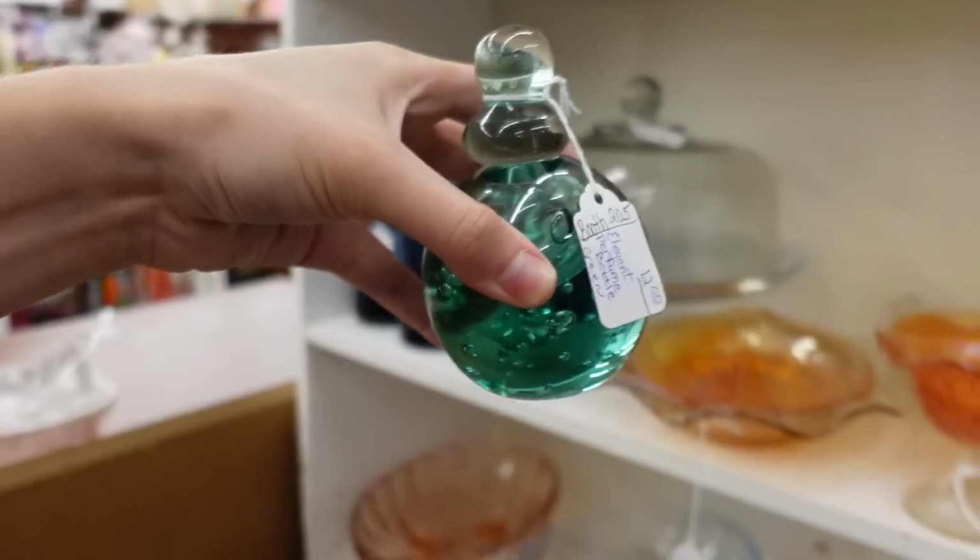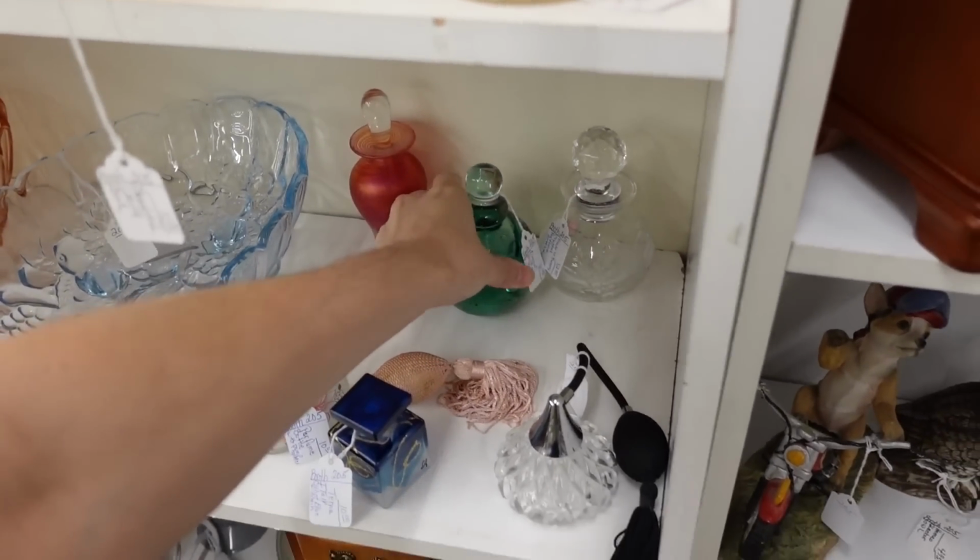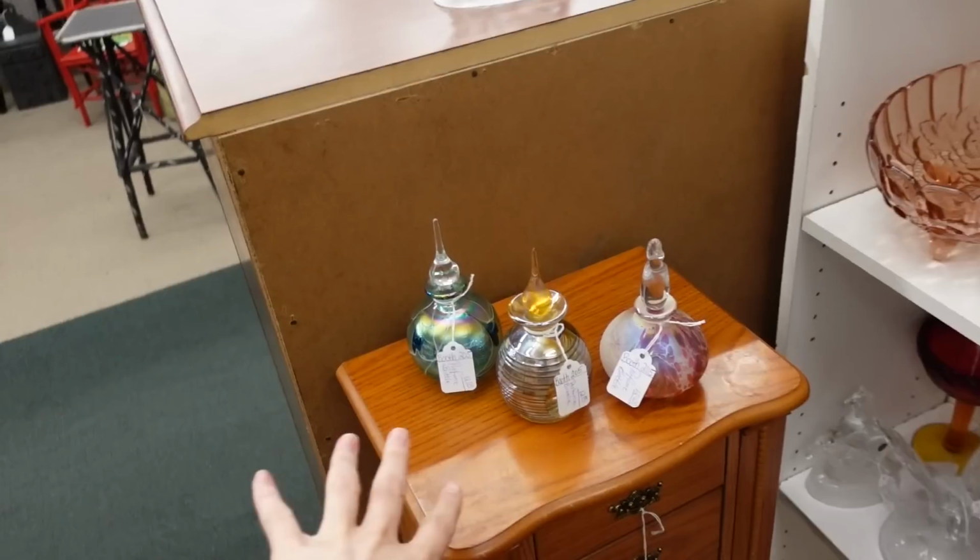I don't know. I think I'll stop there. That's enough perfume for one person. So I'll get those 3.